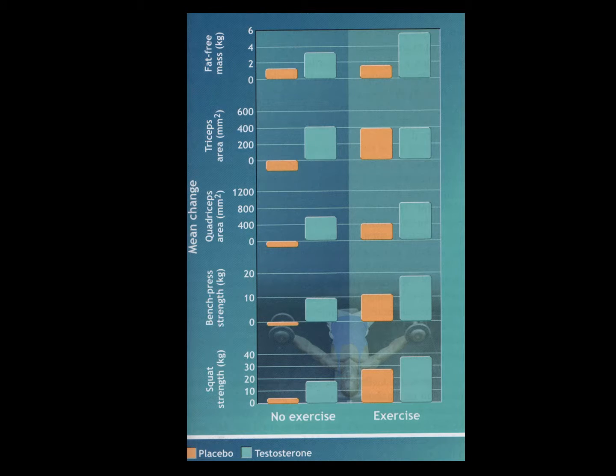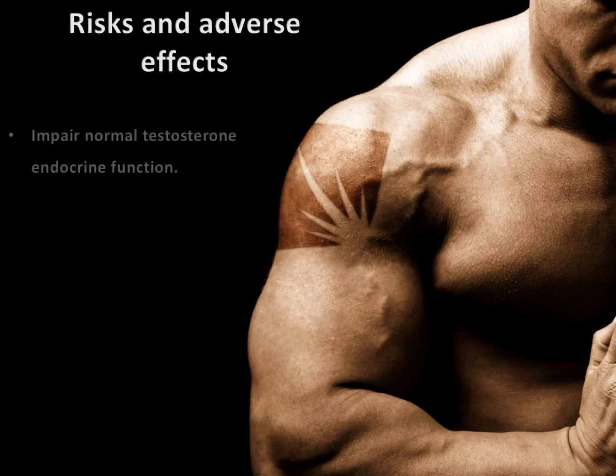This experiment illustrates the effects of testosterone misuse on different factors of the individual. Fat-free mass is higher with the use of anabolic steroids. The triceps and quadriceps are larger with the use of anabolic steroids. Bench press and squat strength is also higher.